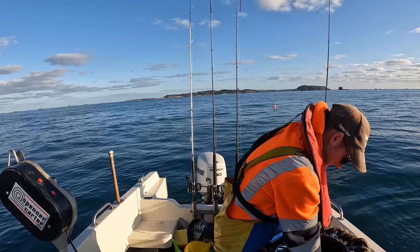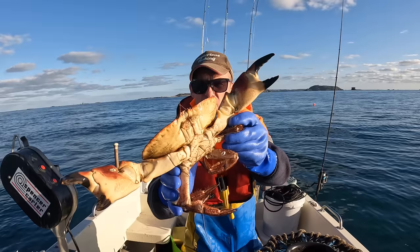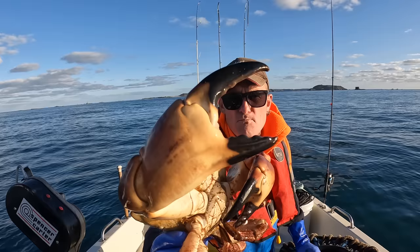That's what you call a nice brown crab. Those are the ones you want. Big claws, solid as anything. Absolute beauty of a male brown crab. That is a lovely sized brown crab. Check the claws on him. Absolute massive claws. Beauty that is.